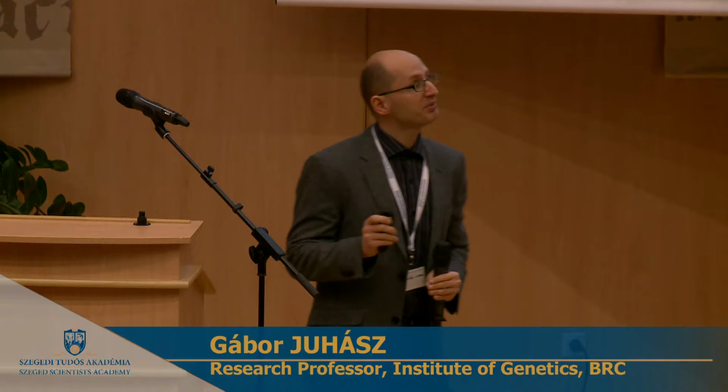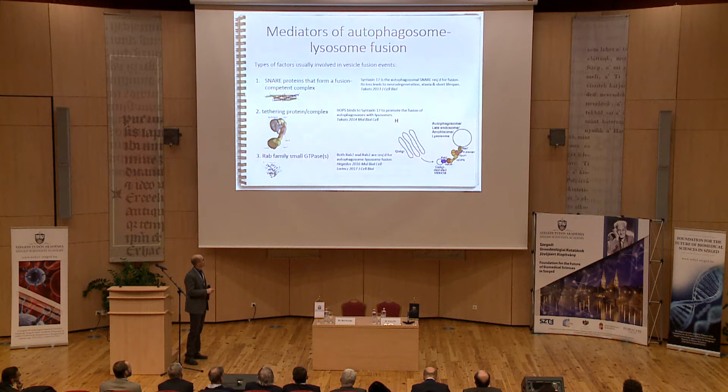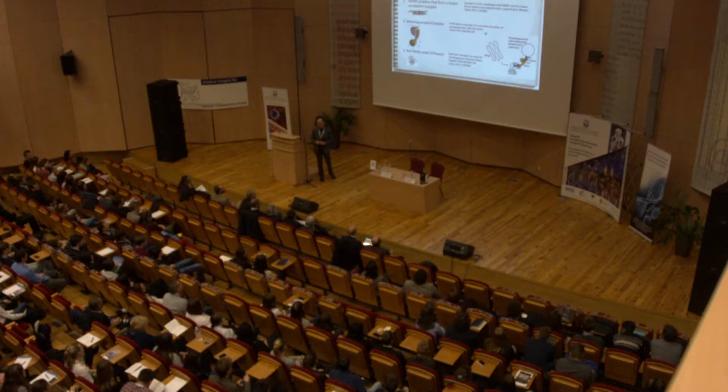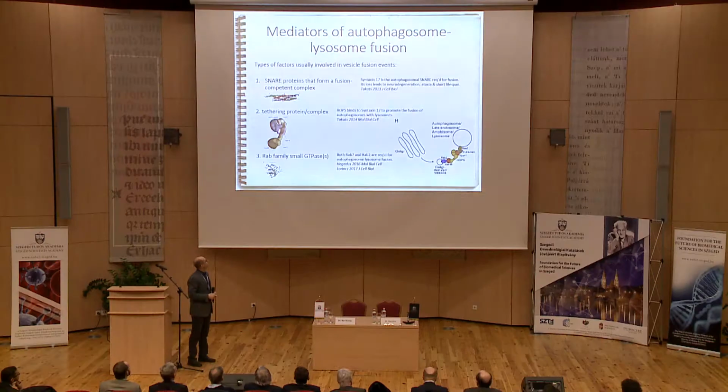And we found, surprisingly, not one but two of these small GTPases in two separate works, suggesting that the actual fusion reaction is not symmetric, it's asymmetric, and it requires different factors on each side, which of course should be the case if different vesicles unite. So this is about autophagosome lysosome fusion. How about other types of vesicle fusions to lysosomes?